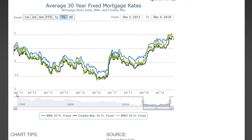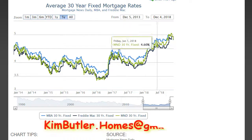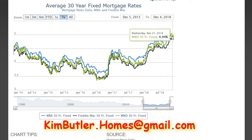Here's a look at the mortgage interest rate since January 2014. It dropped for a couple of years there. Then in January 2017, it spiked up. There was a negative impact, so it slowly dropped a little bit. But then in January 2018, it took off again, and they've got it up to that 5% level just about. So that's the latest in interest rates.